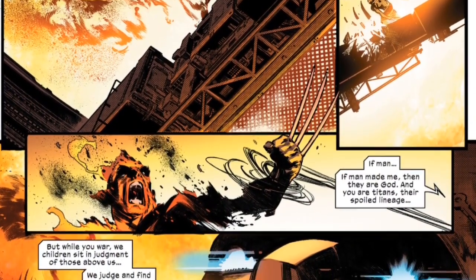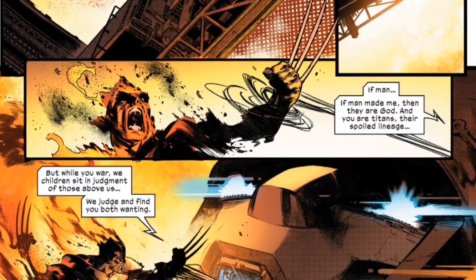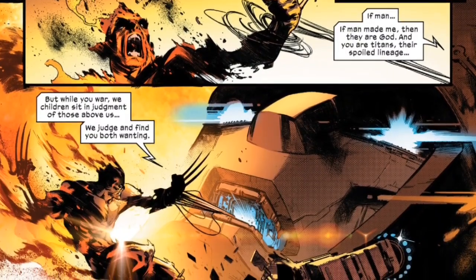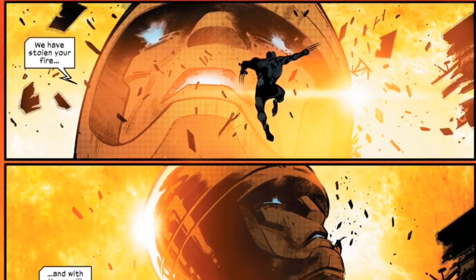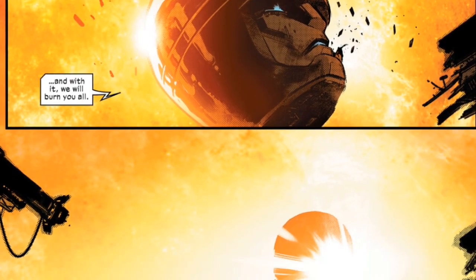So the mother mode realizes what's going on and it's trying to fight back. It sends some kind of straps to go around Wolverine's left hand, but Wolverine is the best at what he does, and what he does is not very nice to Sentinels. So he slashes one more time, breaks the control collar, and him and the mother mode are now on a collision course for the sun. Horrible way to die. Horrible.